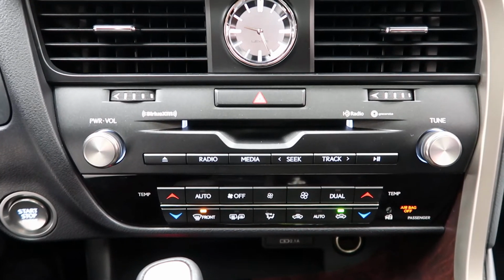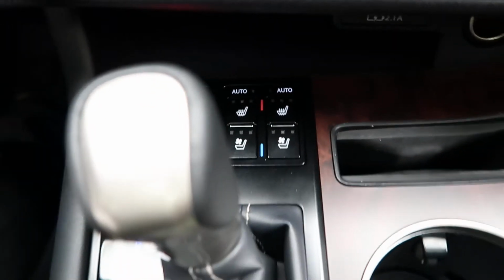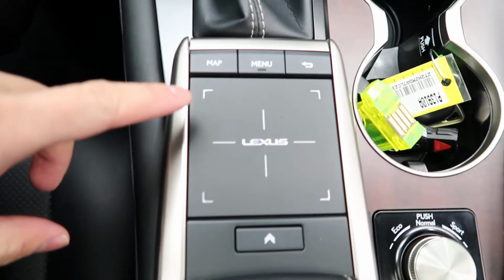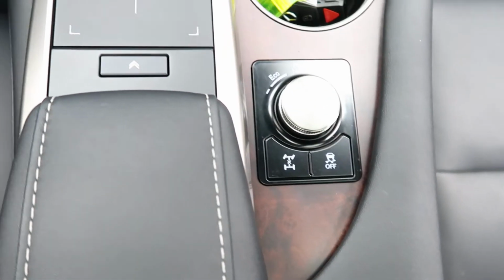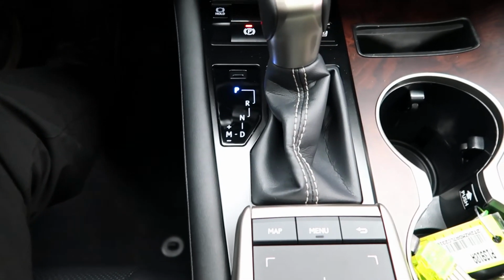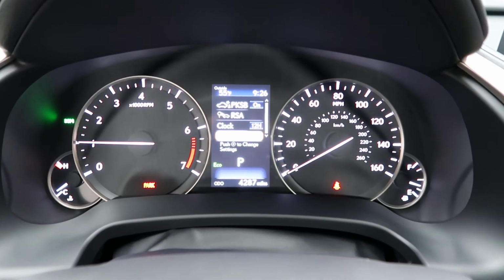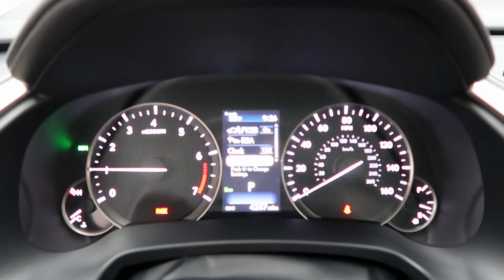Our keys for our media display, climate controls, heated and cooled seats, our touchpad for our infotainment center, our different driving settings, 8-speed automatic transmission. This RX 350 has 4,287 miles, Carfax and service records available online.